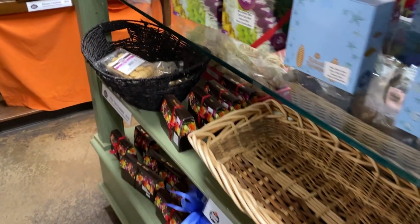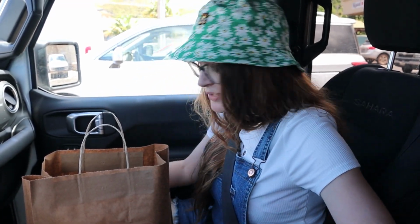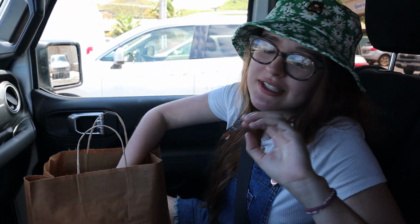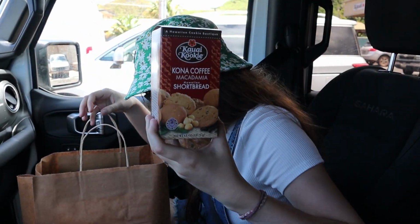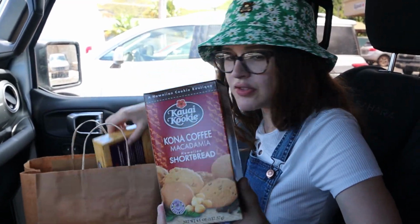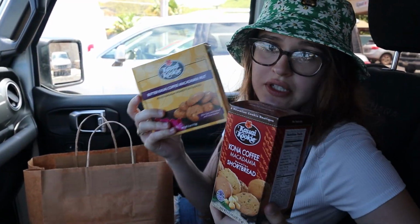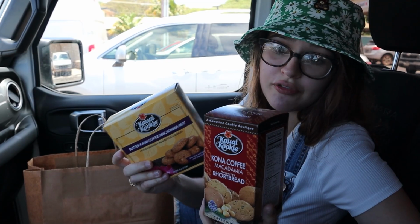And we dropped $35 on cookies. We weren't messing around, but they're really good. So we just wanted to buy them all, but we just stuck to a few flavors. We got two different types of coffee ones. This one is Kona coffee, and this one's Kauai coffee. And Matt loves both of these because he's a big coffee person.